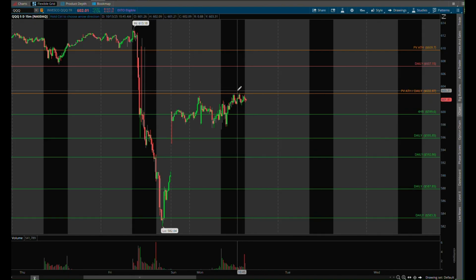Now, I really like this. Look at this, Q is still in play, not that far away from all-time highs. Nice day today. We got a break and retest over this 599, and continued higher. I highly recommend going to watch my live trading session video of today's session, where I break all this down in real time. It's a lot of good insight there.